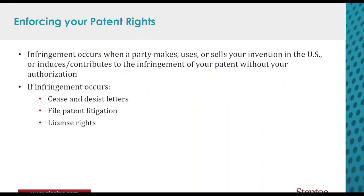What does that mean for a party to infringe? Well, a party infringes when they make, use, or sell your invention in the United States, or induce or contribute to the infringement of your patent without your authorization. So inducement and contributory infringement are indirect infringement. So maybe the other party isn't themselves doing it, but they are helping, they're providing components to the company that ends up actually doing the infringement. They're providing parts and instructions to an end user, and then your end user is the person who actually infringes the patent when they set something up or they perform the method.